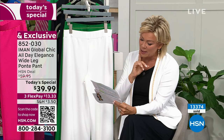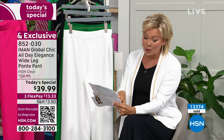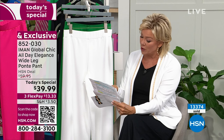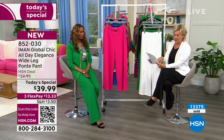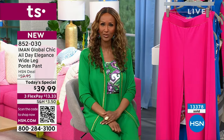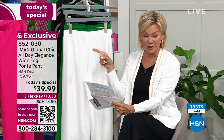The Global Chic commandments. This is what guides IMAN in all of her designs. Dress for your body. Always wear what looks best on your body. Don't be a slave to the trends. Style, longevity, and comfort are key. You don't have to compromise. That's why I said take off the yoga pants. Style, but it's still comfortable.